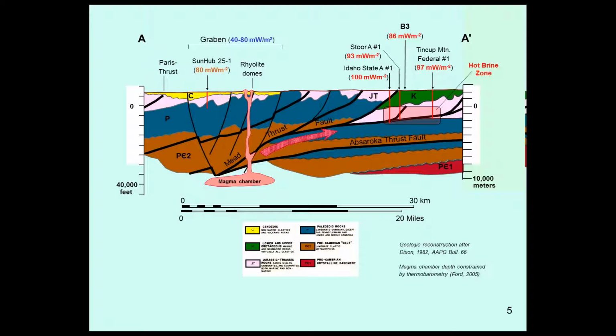This is a cross-section that I referred to a couple of slides back, and we see that B3's, which is located right here, heat flow is pretty similar to heat flows calculated from oil and gas well data that we compiled from the NGDS data project in the same area. And as indicated here, there's a zone of hot, dense brines underlying this area at depths of 2.5 to 5 kilometers in Jurassic and Triassic rocks that pretty much runs the length of the graben, but displaced from the graben, which is over here to the east.